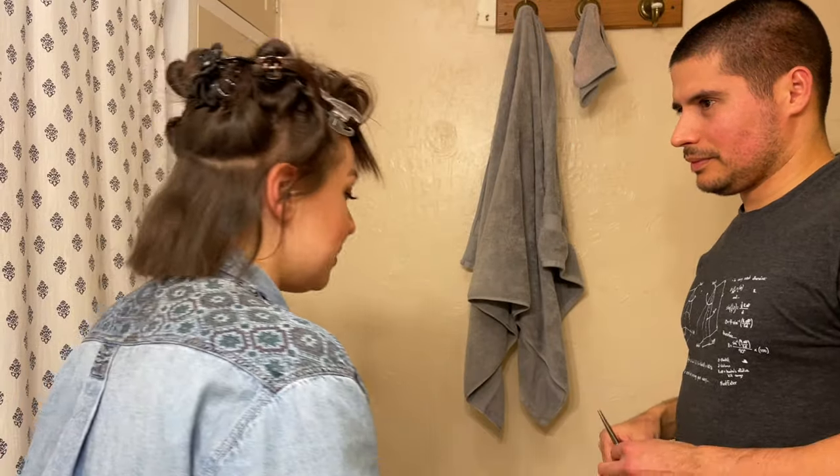This isn't going too bad, I would say, considering my hair hasn't been this short since I was in sixth grade. My hair was an ugly blonde color, and my mom put it in a ponytail and snipped it short. Okay, time for new scissors.